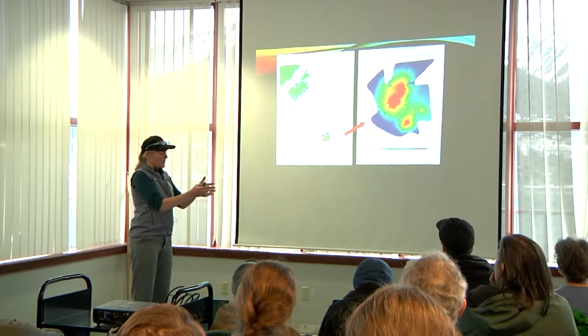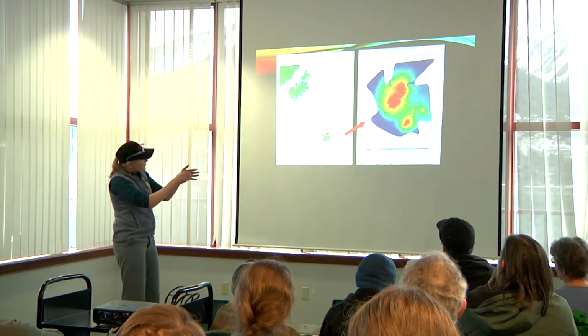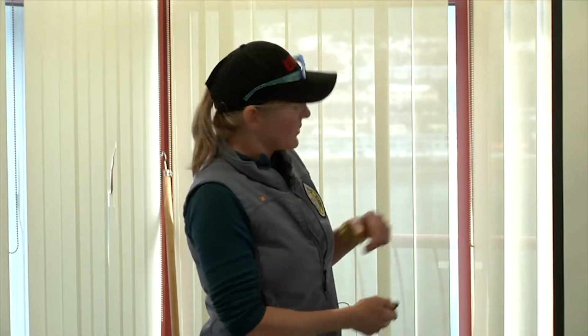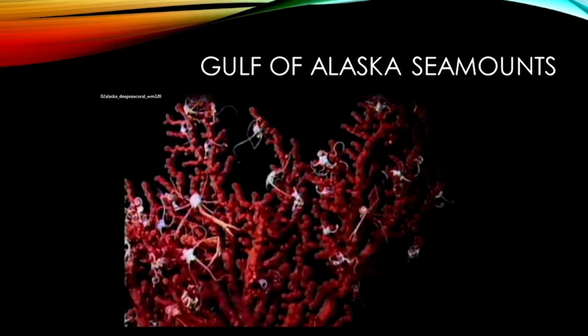Actually, some of their original work led to the realization that these are isolated genetic populations of fish and crab and corals, and many of the seamounts were so unique that several of them were protected from certain types of fisheries that could overexploit the limited genetic populations of rockfish. They also led to discoveries of tiny, delicate crabs and some of our really exquisite deep cold water corals.